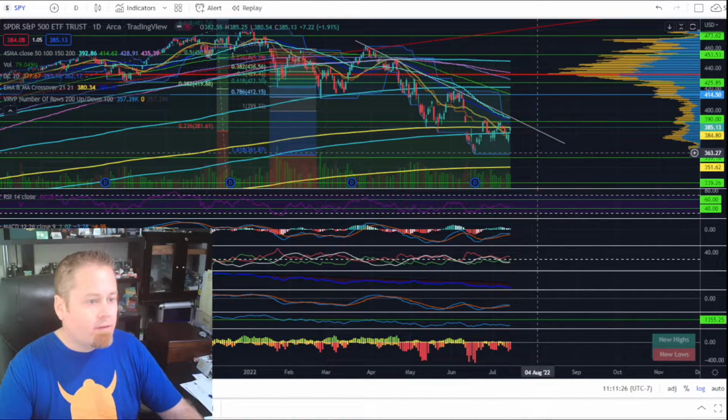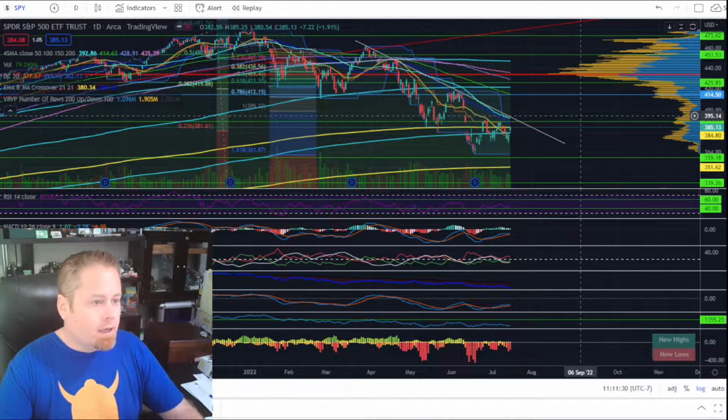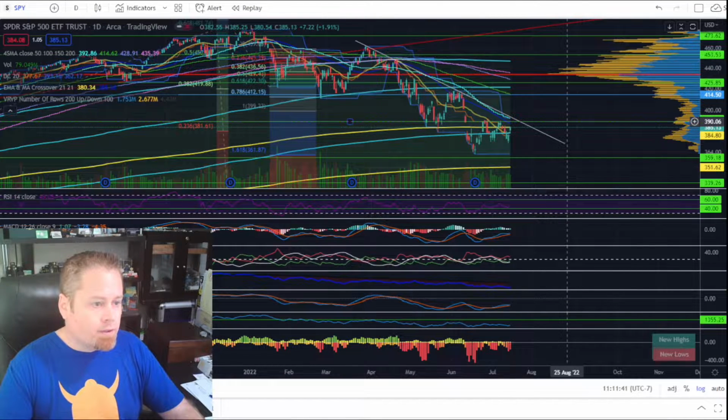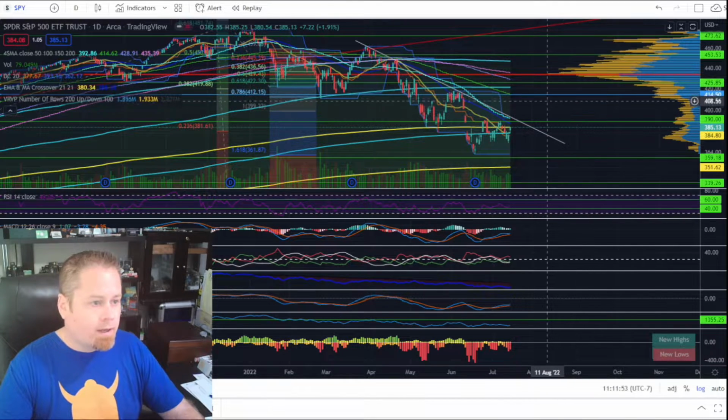Starting out with the S&P 500, we've got multiple resistance points that we're going to need to see clear in this upcoming week before we'd really be much of a believer in any kind of bear market bounce. We need to get above this 390 level, which has been a support and resistance zone for quite some time. We also need to break this down channel trend line as well as the 50-day moving average. If we can get clear of all of those, then we might see a bit of a bear market bounce, and if that occurs, we would potentially get back up to that 414.50 level before heading lower.